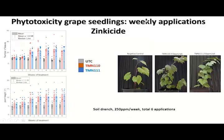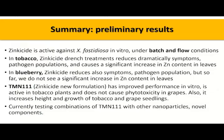She also did another experiment where she did weekly applications for up to six weeks of salt drench, 250 ppm each, of the two formulations, the 1110 and the 1111. Again, she saw the number of leaves and the plant height increase. And we are getting ready for next year with Lindsay, if we get an extension of the funding, to start the experiments with infection of grapes and add Zincicide.